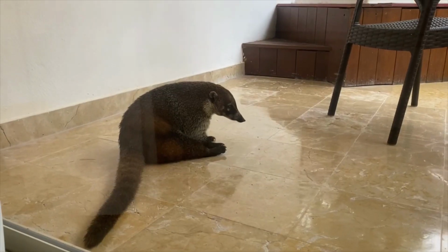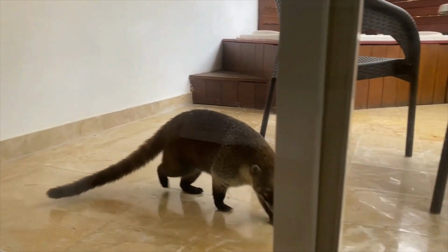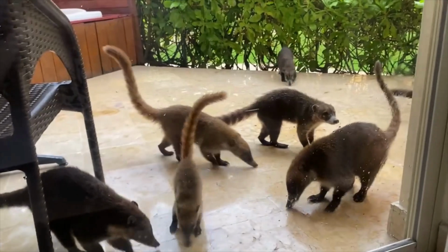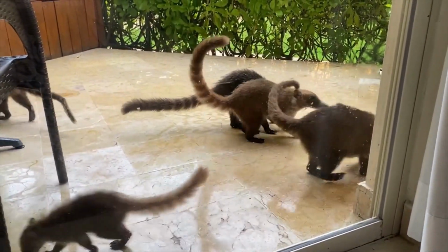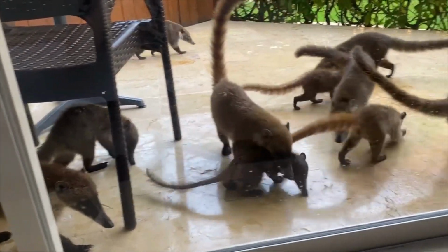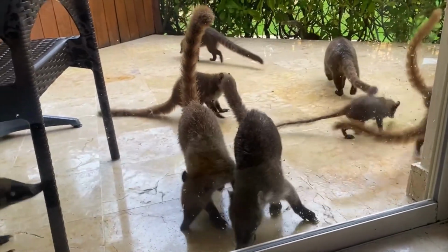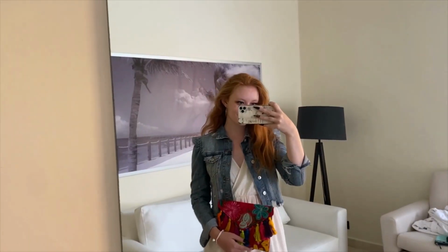The next morning, I got up and I opened the windows like I normally would, and oh my gosh, you guys, I had an entire family of these little raccoons, which they're not actually raccoons. They kind of look like anteaters, but there's a specific name for them in Mexico, which I'm not 100% sure on right now, but they basically look like a little family of raccoons out there, and it was like the highlight of my morning. Oh my god.